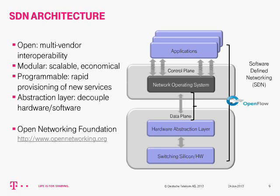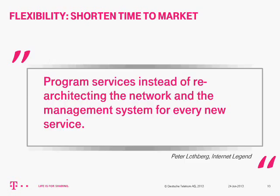We have a 60 billion euro business running on top of basically IP today. So what's the risk actually moving to a new control protocol? We still need IP. Actually, the controller still needs IP to talk to our devices. So I'm not sure whether this completely solves the problem and whether this is actually the problem we want to address, because we don't want to program the network. We want to shorten our time to market.